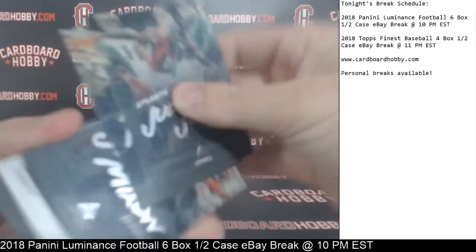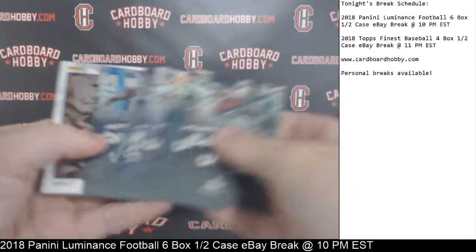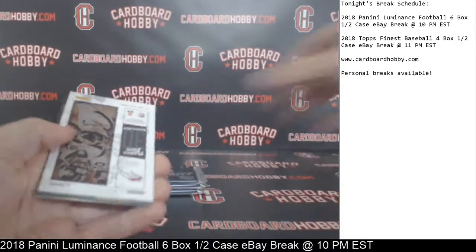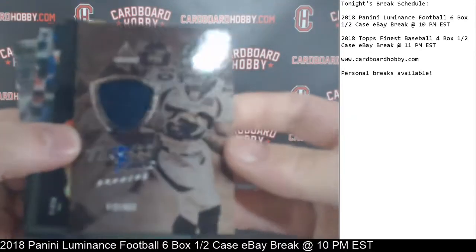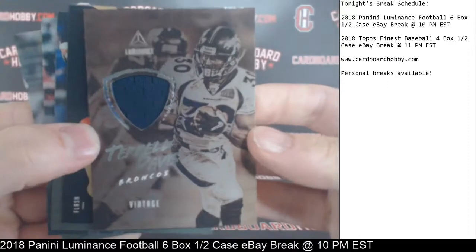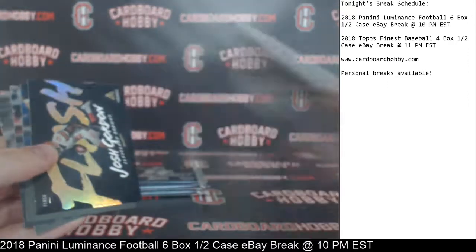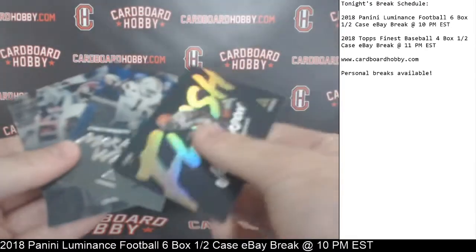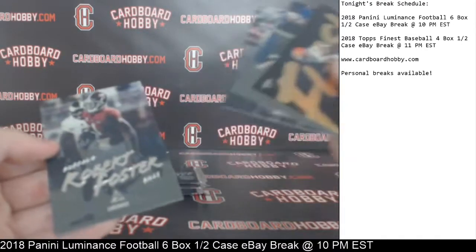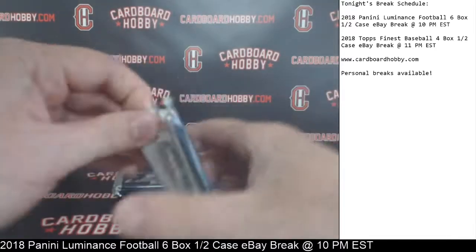Box six, last box, pack one. Coming right at you here. Your first hit, Terrell Davis for the Broncos, vintage. Nice vintage relics. Terrell Davis. Broncos. Very nice. Josh Gordon flash, Walton, Payne, and Foster, rookies. Pack two coming your way.